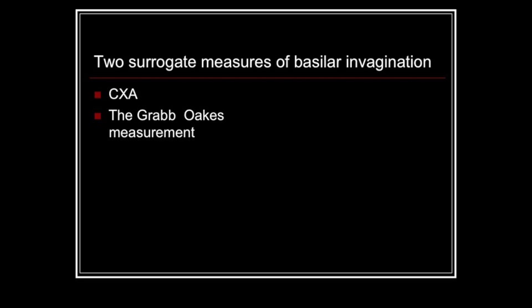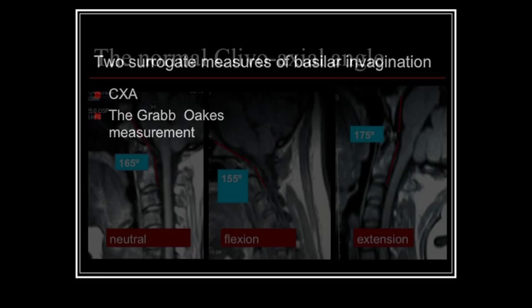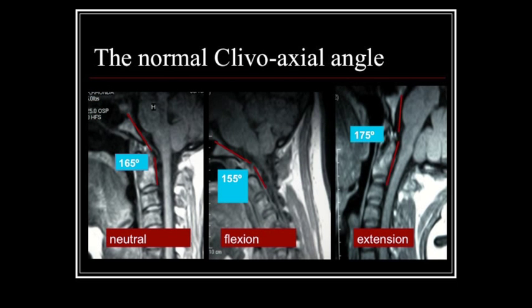So here's the normal clivoaxial angle between the skull base and the spine. It's 165 degrees. And if you get a protractor, you all can do this. Y'all is a southern term. It means you all. Okay.